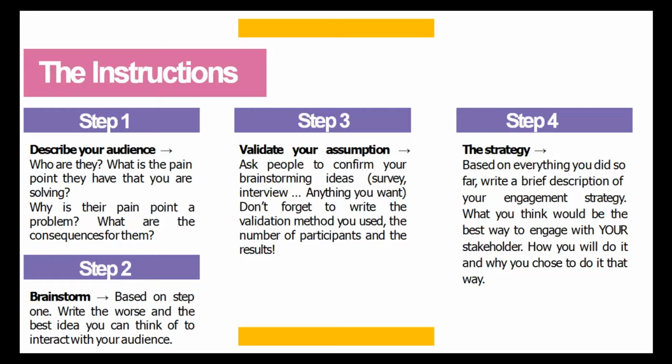How? Ask people to confirm your brainstorming ideas through a survey, interview, anything you want. Don't forget to write down the validation method you used, the number of participants, and the results when you validate your assumptions. Then step number 4, finally define the strategy. Based on everything you did so far, write a brief description of your engagement strategy. What you think would be the best way to engage with your stakeholders, how you will do it, and why you chose to do it. That is your strategy.